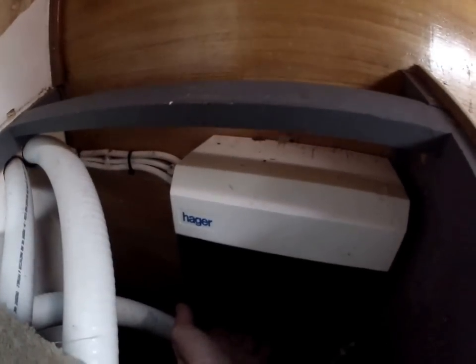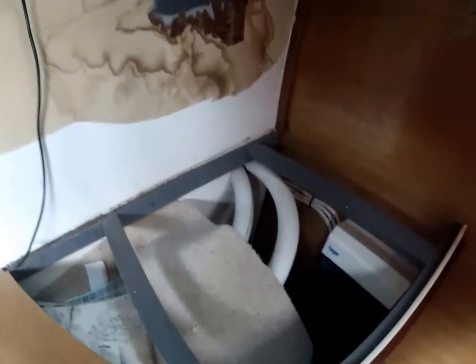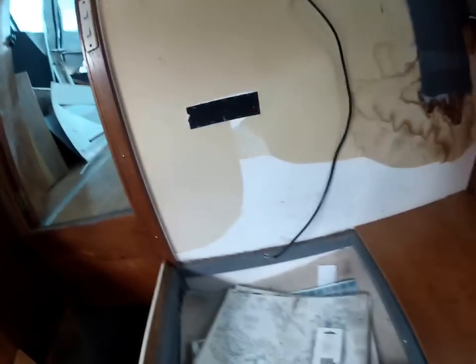And then here, this is the main important thing. This is the main fuse box for your 240 volts for when you're in the marina. So when you plug yourself in, that's important. I think that was quite expensive as well. I've got receipts for everything. I've got £25,000 worth of receipts for this vessel. It's been well looked after.